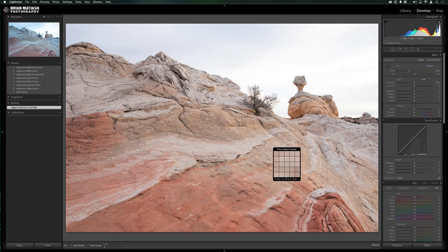I'm going to take my white balance and put it over here on one of these kind of neutral areas to get a custom white balance. And you can see it really didn't do much, so that's good.